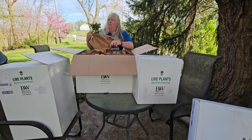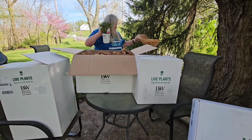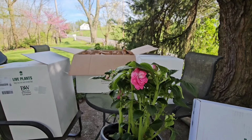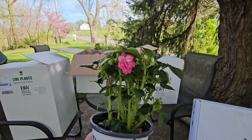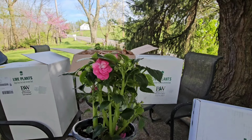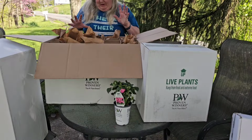This is Rocapoco Rose, double impatiens. I ordered several of these and I know exactly where I'm going to put them. Rocapoco Rose, part shade to shade, 10 to 20 inches tall and wide. The spacing, well, I actually put them closer together than what it says, but anyways. Okay, let's grab another one.